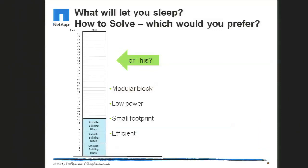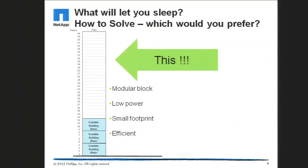So a modular block, each one taking very low power, taking up a relatively small footprint. A 4U footprint, 60 drives, all the controllers you need to drive those drives all in one box, and highly efficient in terms of the power supplies and the overall draw of power. So obviously, we believe that this is the right solution, and this is where we put basically all of our resources, building out this scalable building block.